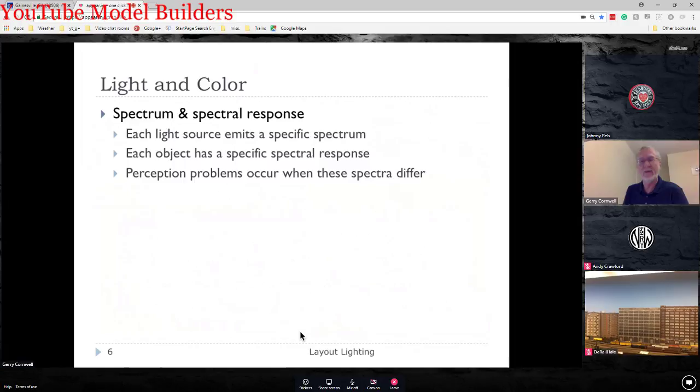If we model a railroad that uses specific colors that are part of their corporate identity, the Union Pacific or Southern Pacific might spring to mind, then we want to pick a light source that's going to be complementary to those colors. And perception problems really occur when those spectra differ.